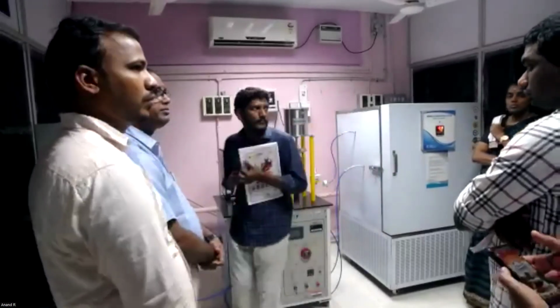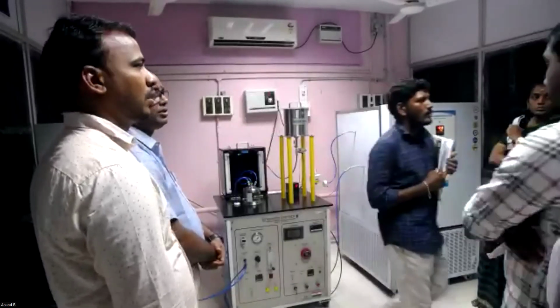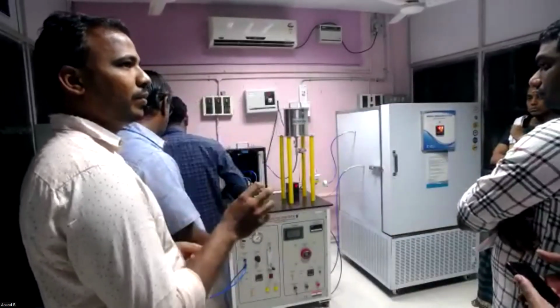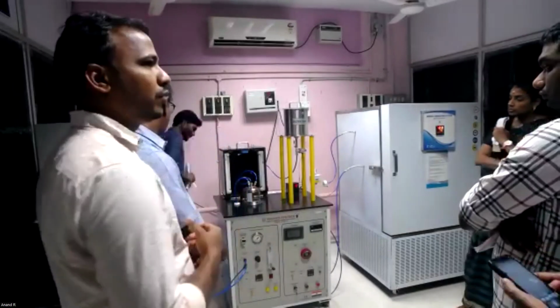How will you fix that voltage? How much voltage do we require based on the setup? It depends on the gap. By adjusting that, we can control it.